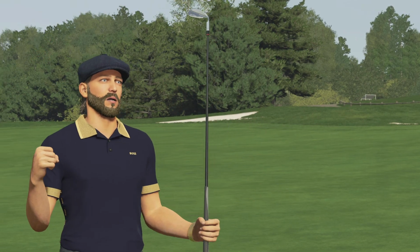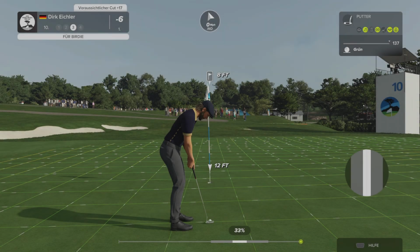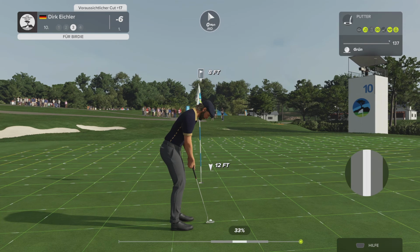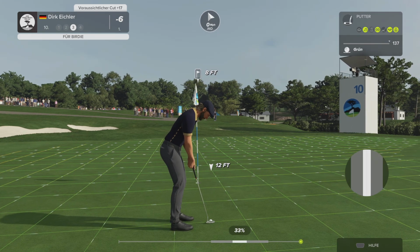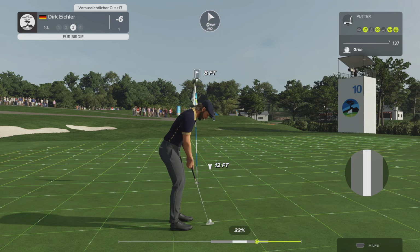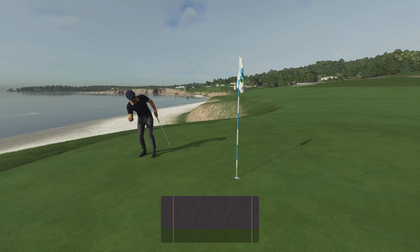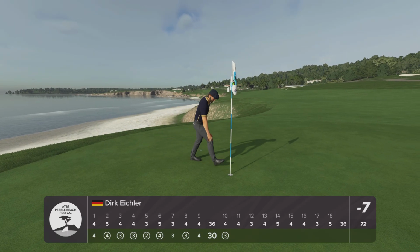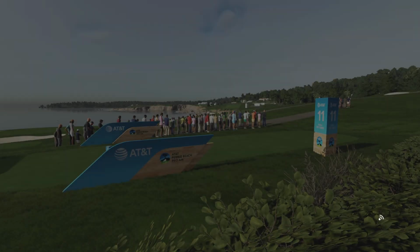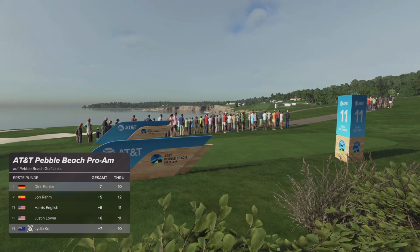A wonderful shot and a chance for birdie here on the 10th. And as good as they putt, you almost have to guarantee this one. This putt was about 8 feet. This is what they have left for birdie here. Hey, that's a chance. And mark it down. That's birdie number 7 on the scorecard. And that will take him to 7 under. And after that hole, they currently lead in first place with John Rahm in second.